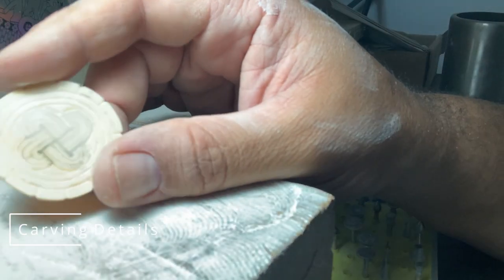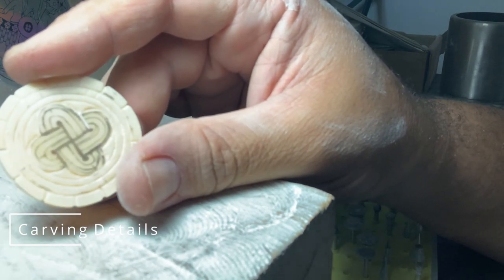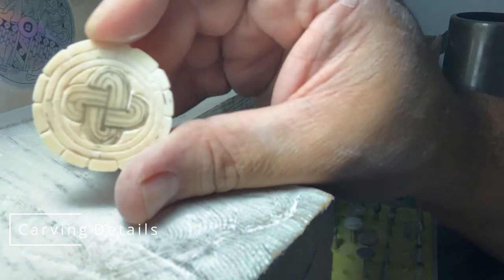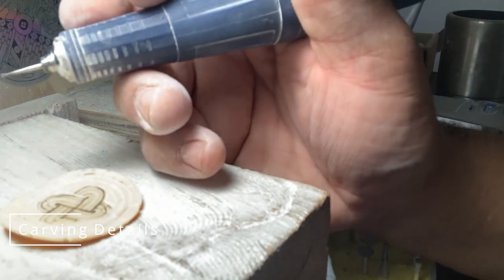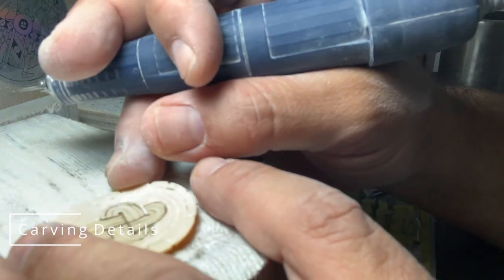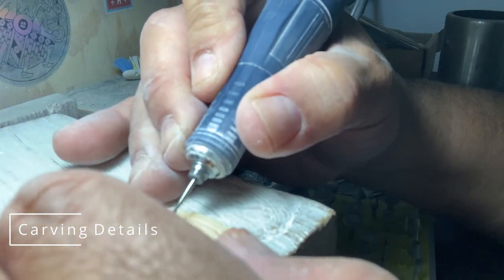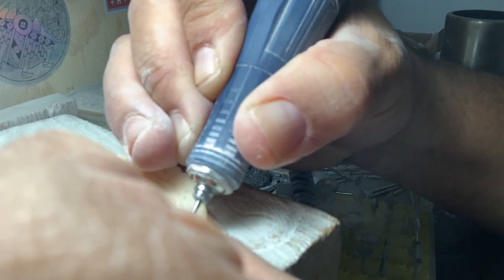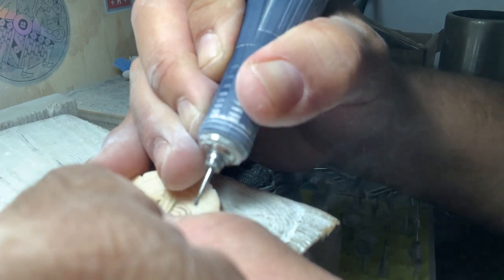All right, now I fixed my border, I got all my circles done, and now I'm going to finish up some of the detail lines and then start putting some more intricate designs in. So I'm using the same burr. So basically here, I'm going to do some chops. This is going to look like scallops, like lace, when I'm done.